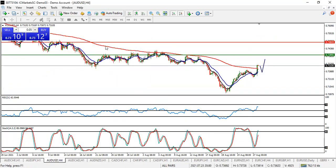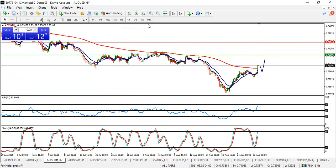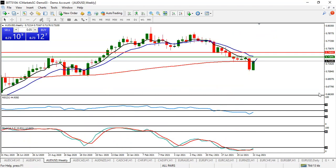AUDUSD has the same structure we have on AUDJPY. H1 and H4 tell us that this pair is pushing up. The weekly candle closed in green, with an inside bar candlestick. So we may expect this to pull up to this red resistance during this coming week, because we see this is coming from a big demand zone.